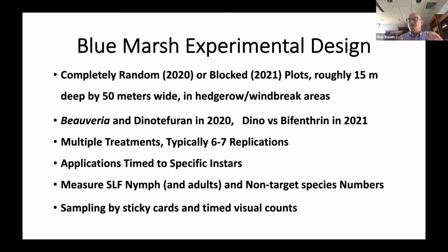We also thought it would have advantages, since it can translocate in the plants, that it might be able to get better coverage effectively for the nymphs.